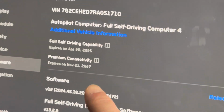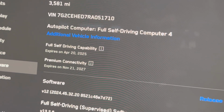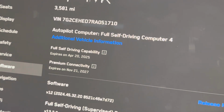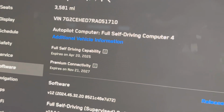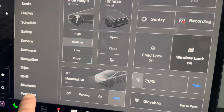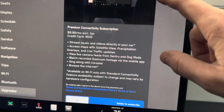All right, so when there's an expiration date, that means that it doesn't have the package fully paid for. It's just on a subscription basis. For example, if you see a car that has an expiration date, that means they're just paying the $100 per month for that. And if you buy that car, you're going to also have to pay the $100 a month, or you can pay the $8,000 up front to buy it outright. Bottom here, there's upgrades. It's $99 a month to buy the full self-driving capability.